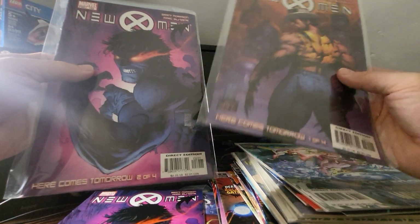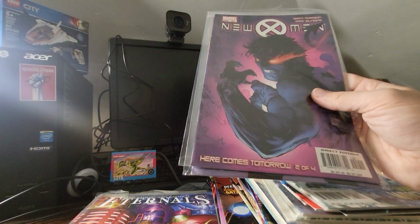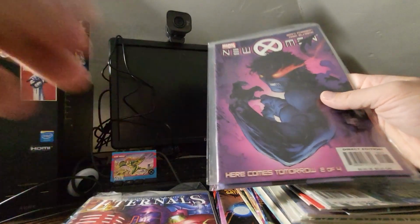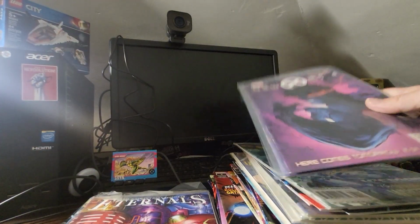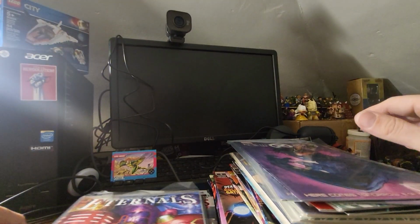But anyway, I tried to get the whole run. There's Nightcrawler on here. This is part 1, part 2. At least I assume that's Nightcrawler. It could be something similar. And I have the 4th one in here somewhere, but I don't know. Even though I did not like them, maybe other people will.